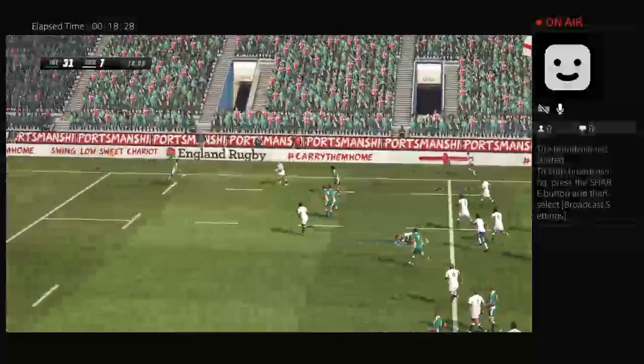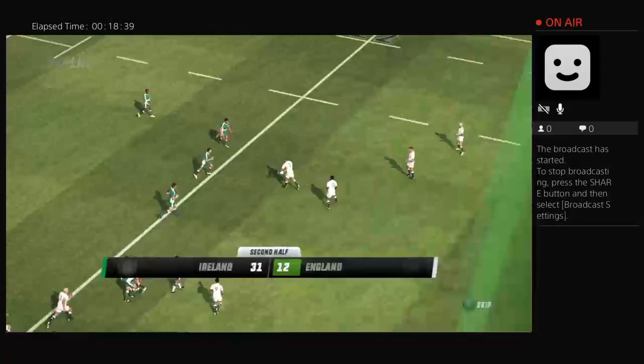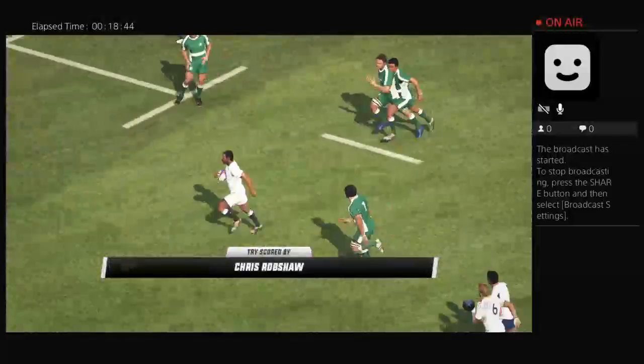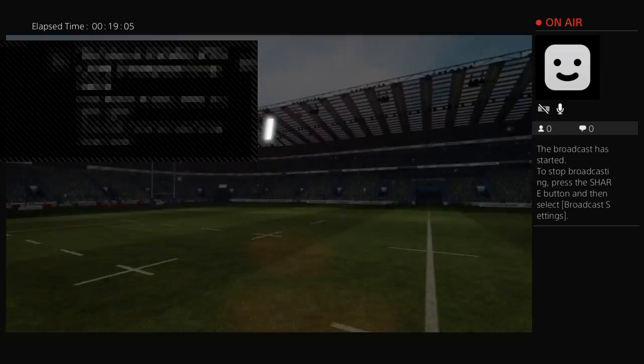Noel shows his pace. Look at his run. This is close to the try line here. Yes, he's over. They have some real continuity in their play. That's a good result for them. So he lines it up right in front. Simple conversion. Not many penalties.